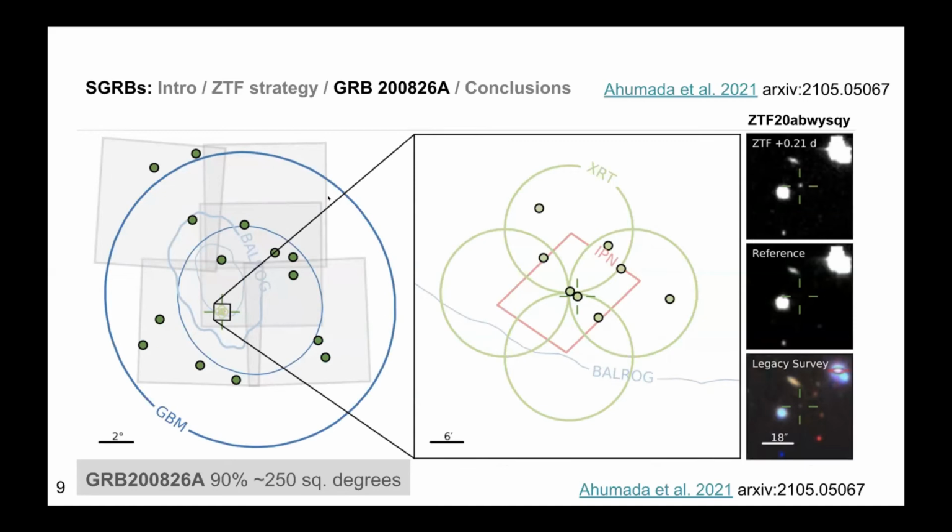So here in blue, you have the 90% credible region of GBM. In gray, you have the ZTF tiling. So we took a bunch of images of this region and then circulated the candidates found in this region. Those are the ones in green. Thanks to IPN, the region was reduced to a few arc-minute squares, and XRT was able to tile, then observe and circulate the X-ray sources in this region.